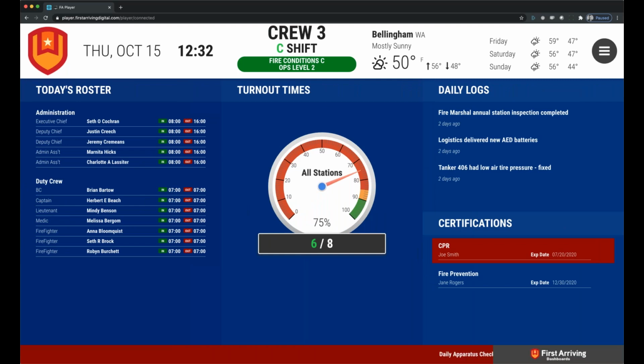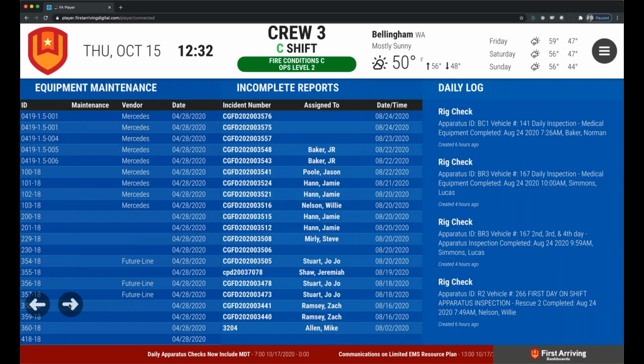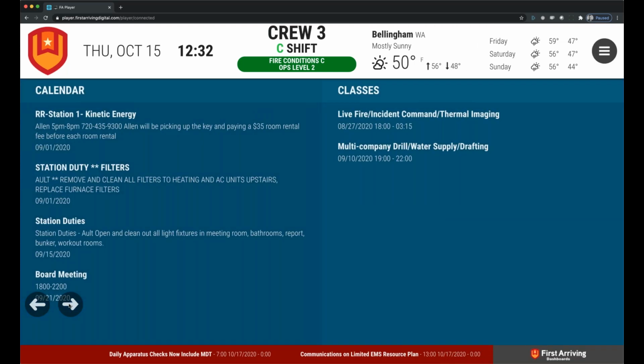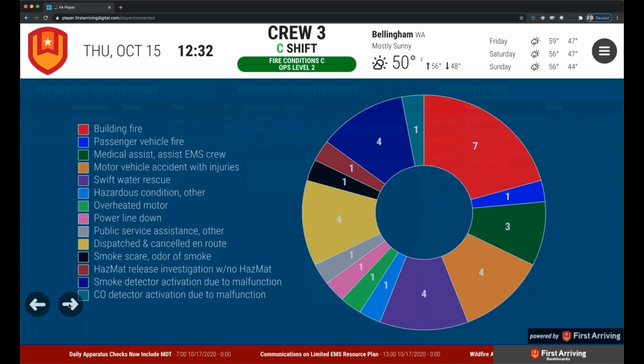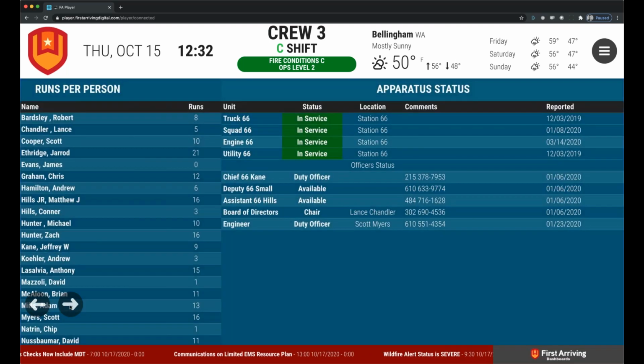And John, you had your hand up. Yes, good afternoon. I have a question and this might be more of an ER question. I like the display where you show the turnout times and you can split that up by station. Is there a way to display the staffing also of what rode that first out apparatus, or is it just the turnout time?